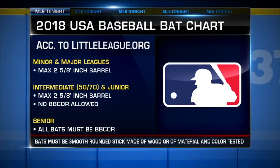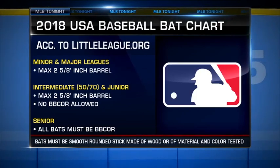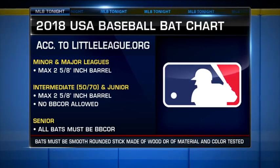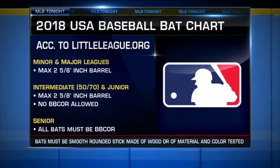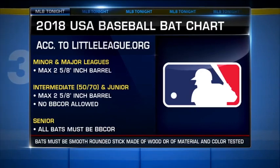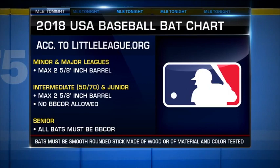According to USA Baseball, and of course according to LittleLeague.org, they changed the size of things. In the minor and major leagues, they made the barrel smaller. Also in the intermediate and junior level, the barrel is smaller and no BBCOR is allowed. All bats must be BBCOR at the senior level. What is BBCOR? Can someone help me here? BBCOR is like the regulation of how the ball comes off the bat, barrel efficiency, something like that.